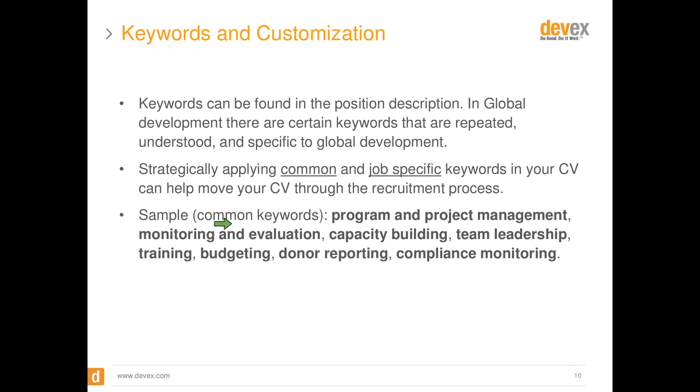Some of those, there's some samples here, are program and project management, as we mentioned, monitoring and evaluation, capacity building, team leadership, training, budgeting, donor reporting, and compliance monitoring.